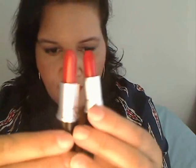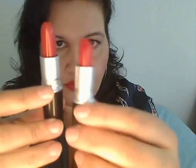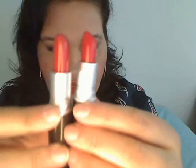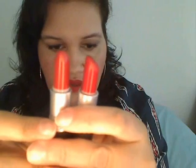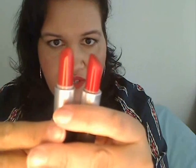But I wanted to show you the differences because they're subtle. It's more about texture when you're putting it on than the color itself, because if I went out, somebody might be able to tell that something's slightly off, but it's not jarring. So the two together, Ruby Woo, Russian Red. Let me make it even. You can't really tell the difference. Color-wise, it's more about texture.